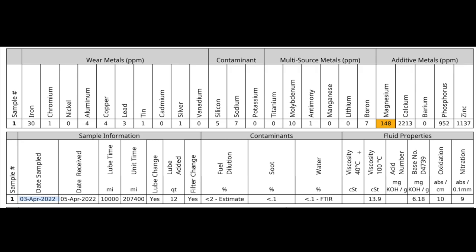Simple engine. So, fuel dilution, less than 2%. Soot, that's great. I will be curious to find out how bad it is with the emission system, and is there more soot on the engine? Water, less than 0.1. Soot, less than 0.1. That's great.